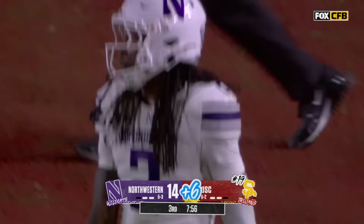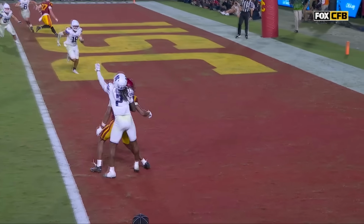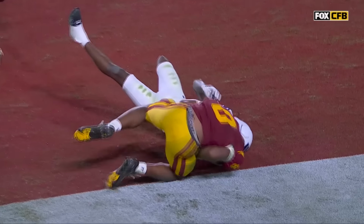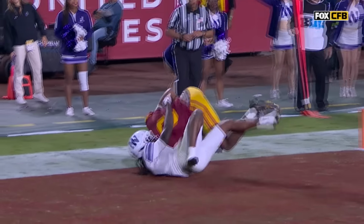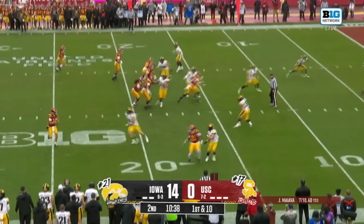Outstanding concentration from Jacoby Lane. Hey, you know, sometimes as a quarterback, you don't make the perfect throw, but the receiver like Jacoby Lane can help a brother out. Goes up with one hand while he's getting just held like a grudge by the defender. And this first down for Mayava.